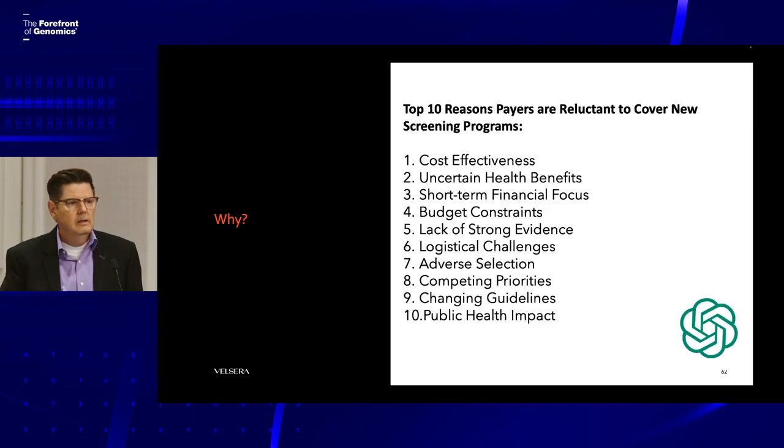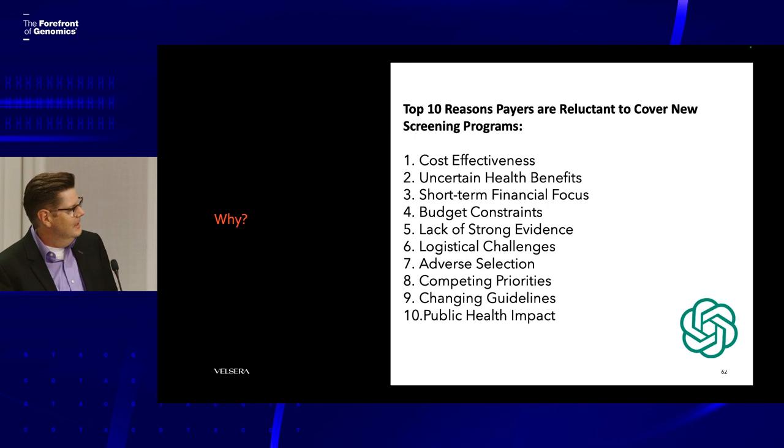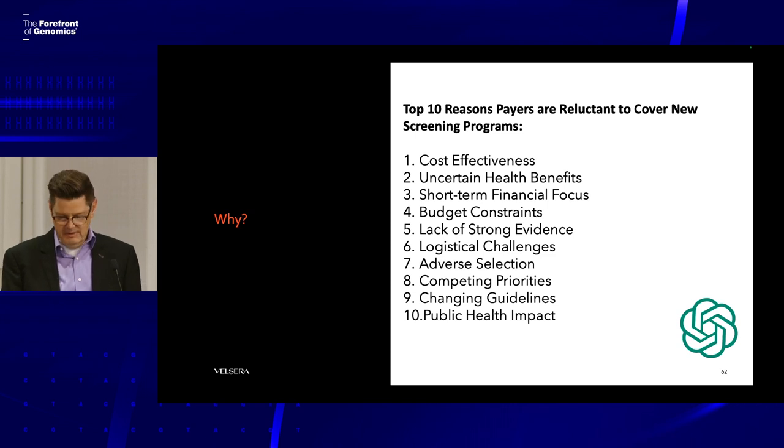So when I was thinking about current obstacles to genetic screening or screening programs in general from the payer side, I was putting together my own list, but I figured I would ask ChatGPT what the top 10 obstacles or reasons why payers are reluctant, and this is the list I got. And I think it's pretty remarkable that we've been talking about all of these things in the last 2 days. So what I thought I would do is just go through and give you some observations I have in each of these areas, and hopefully that's additive to the conversation.